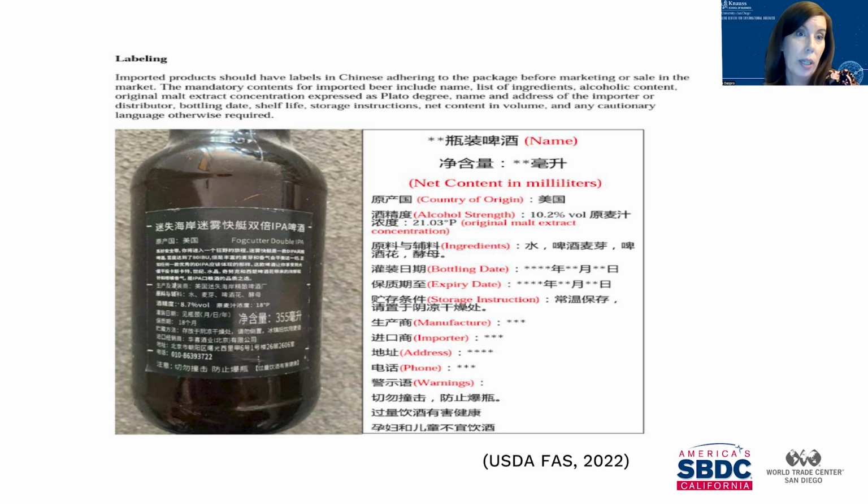Labeling, of course, is a critical aspect of product strategy. You'll see this in terms of the regulatory issues, but as well as in terms of the actual modification of your product. And so this comes from the FAS report on the import requirements into China specifically of agricultural products, and, you know, just the guidelines to label your product appropriately and to be in compliance in the Chinese market.